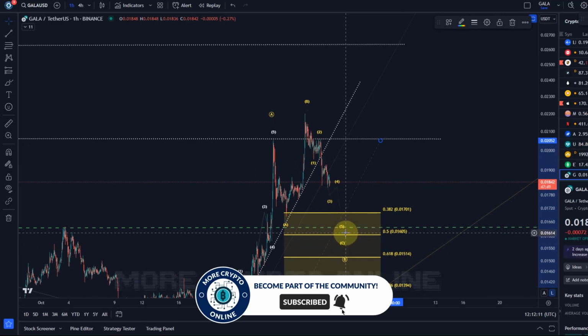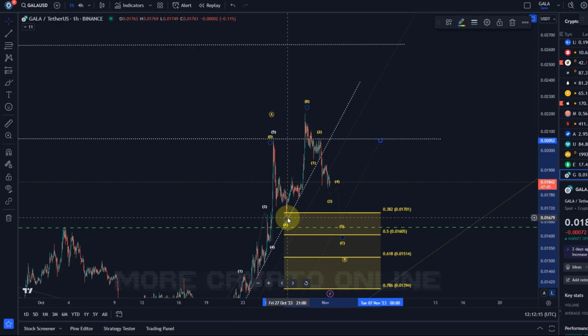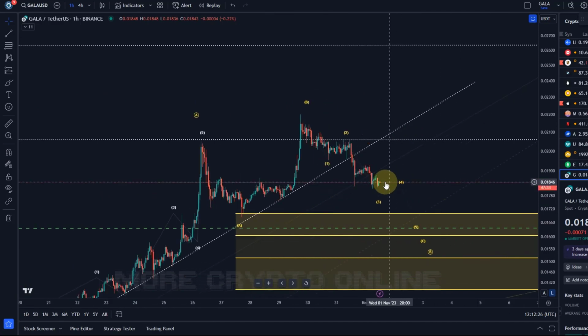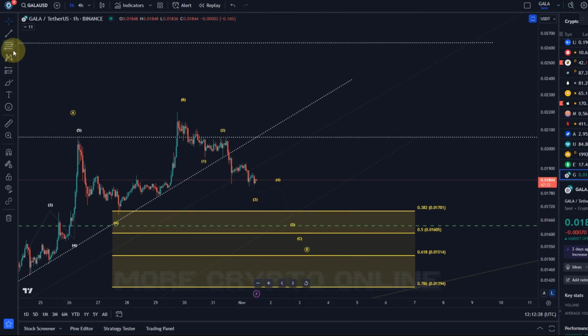I would prefer that level. I really would, because then we go below the A wave low. That's typically the preferred interpretation or scenario, and we also have probably enough space to complete all 5 waves. I mean, talking about Fibonacci extensions, bear in mind, take these with a pinch of salt because we're dealing here with an altcoin and small time frame.